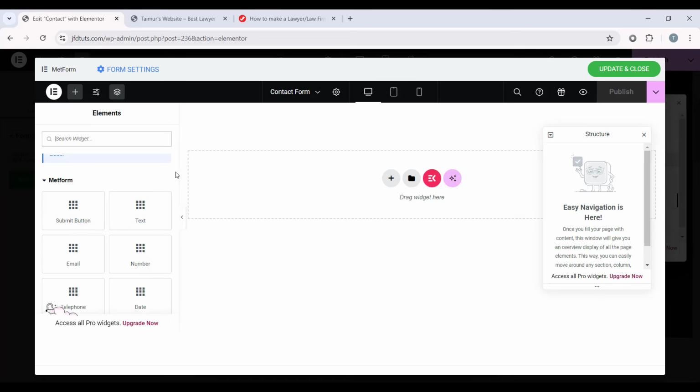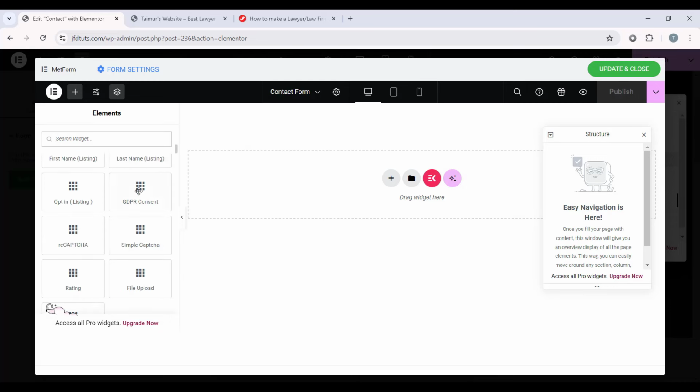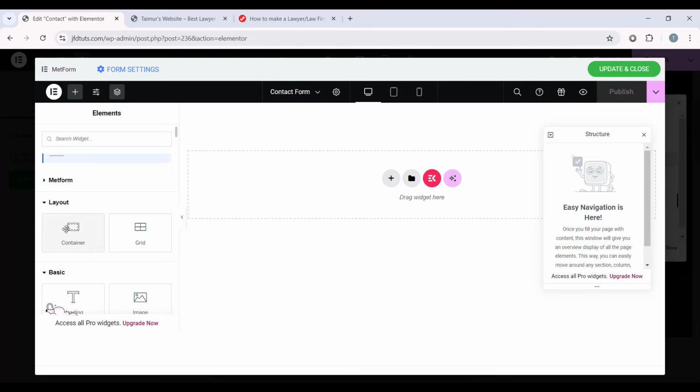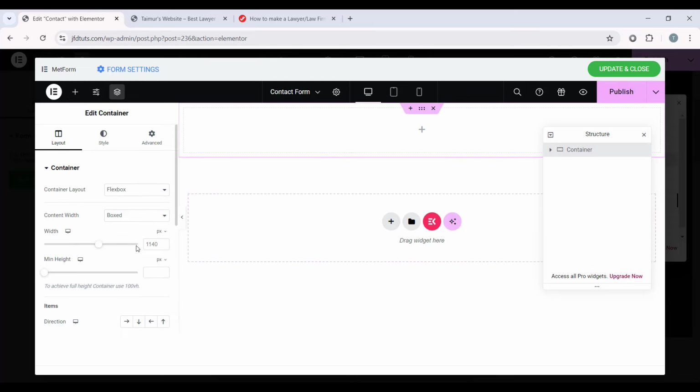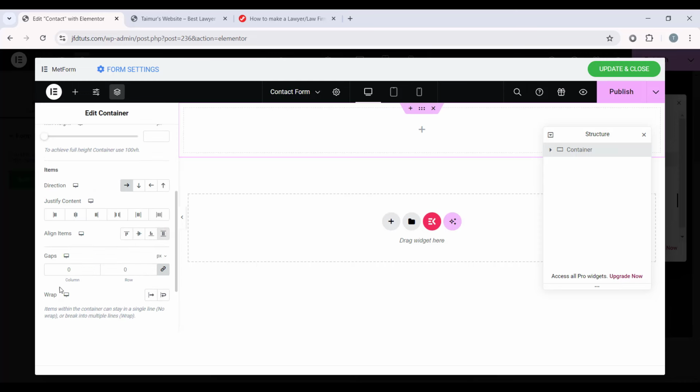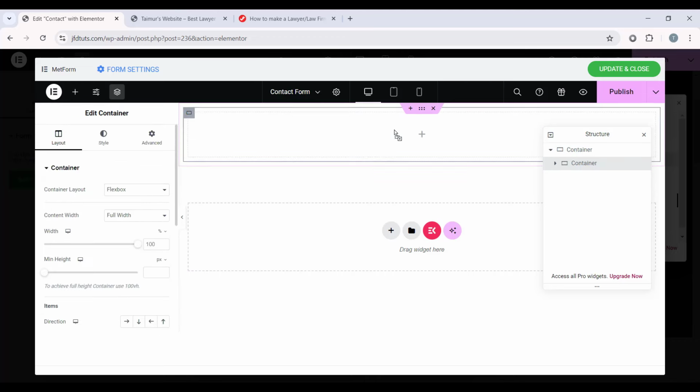Okay. So first, inside this area, I'm gonna add a container. So if you scroll down or just close this made form drop down, you will find this layout. In here, drag a container, and let's add a width of 1160 pixel. Then scroll down and make the direction row, then align items stretch, then gaps 10 pixel. After that, inside this container, let's add another container, and we don't have to do anything in this container.